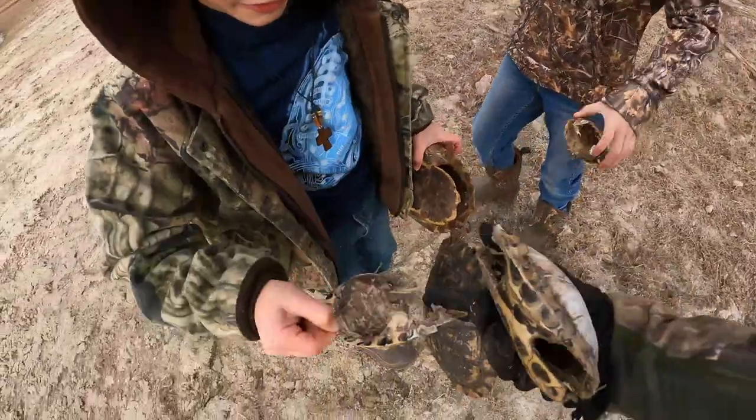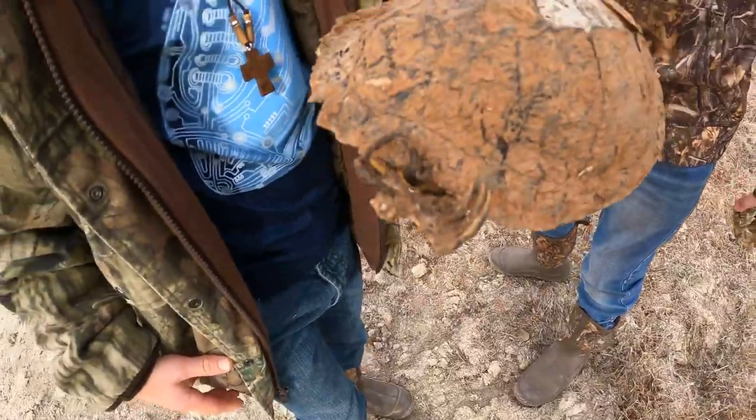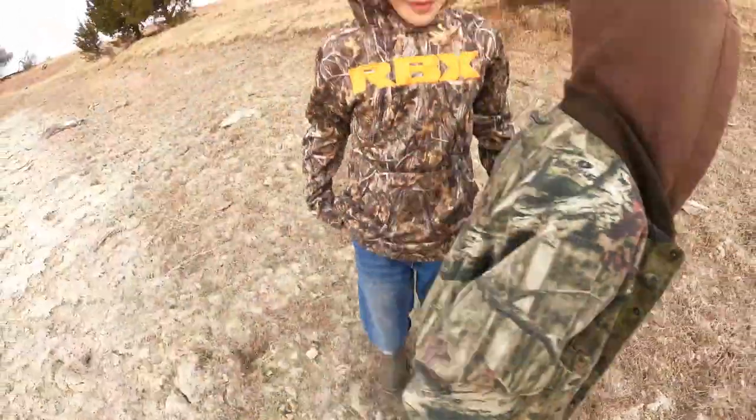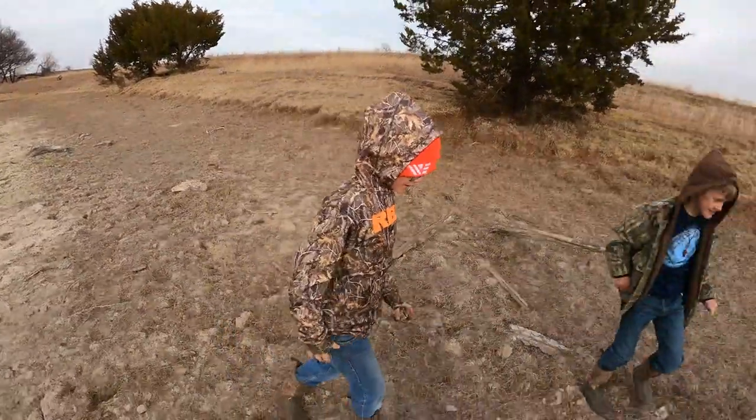It's just a piece of one at least. Oh, yeah. Let's get it. Here, let's see that. Oh, look, that one's a little fresh. You can actually see the claws right there on it. Yeah, some have their heads and like skin. Like they died a couple weeks ago.